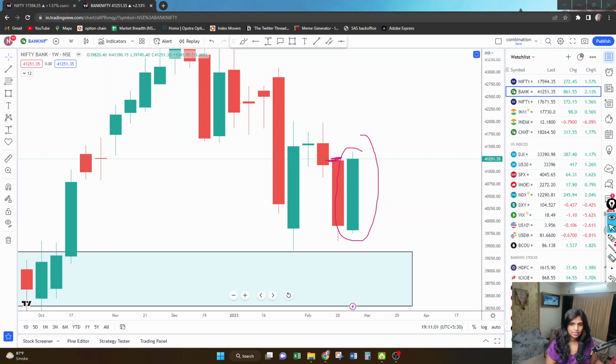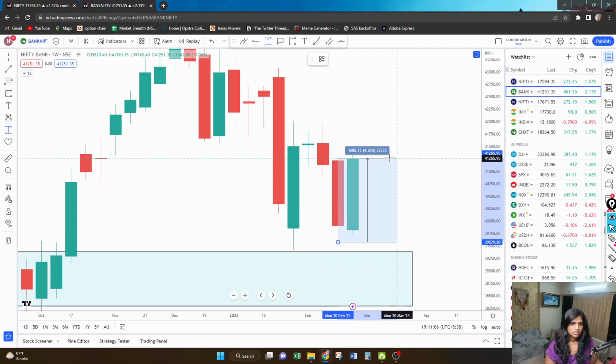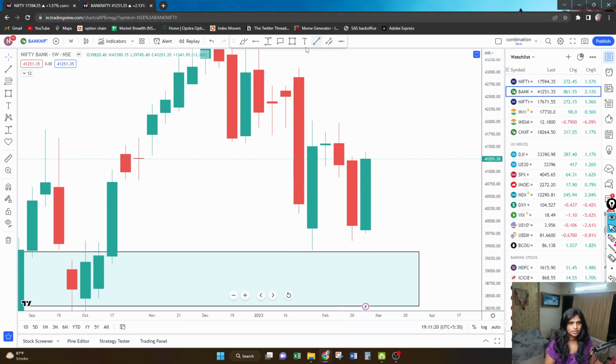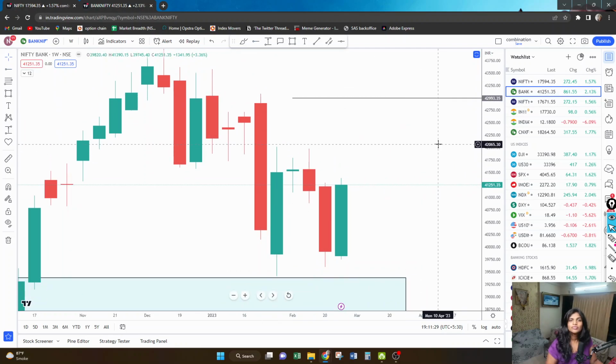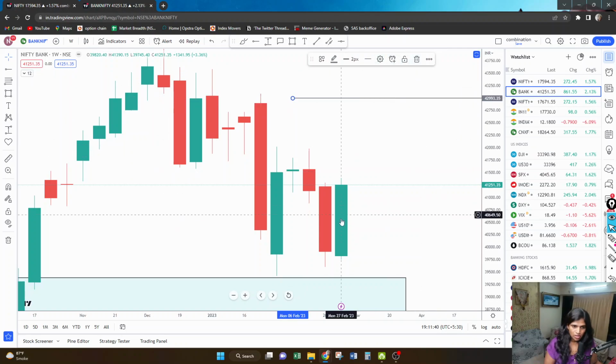So this particular candle, if we see, let me just check, it's a 1665 or 1667 kind of pointer which is showing. So we are going to see somewhere in the range of 43,000, which is what the target works out to be. 43,000 here. Yeah, this is what the target looks like. This will be the final target. Obviously I will share the half target, which would be the first target, and the second or final target would be 43,000. But yes, it looks like this is where Bank Nifty is heading on a weekly time frame.